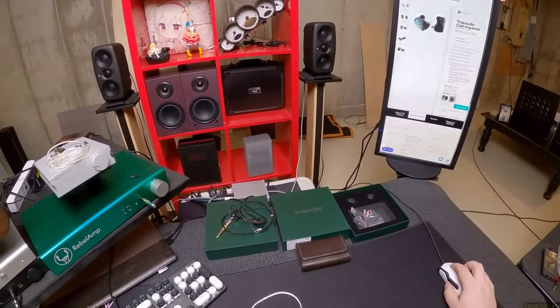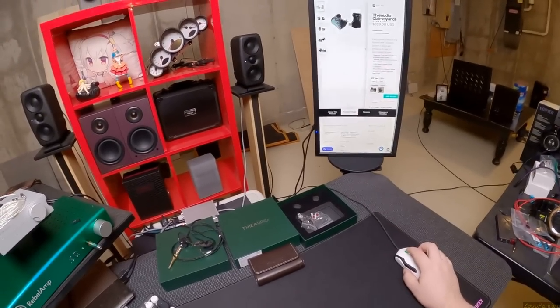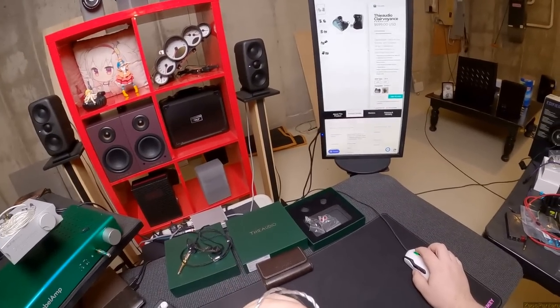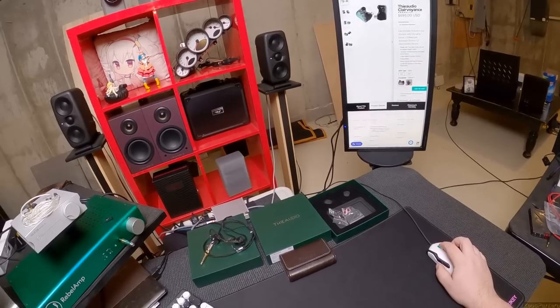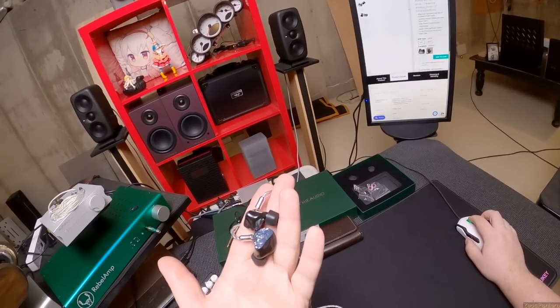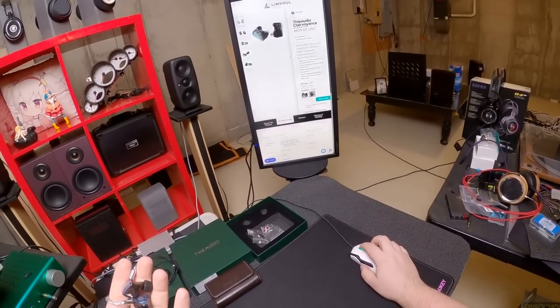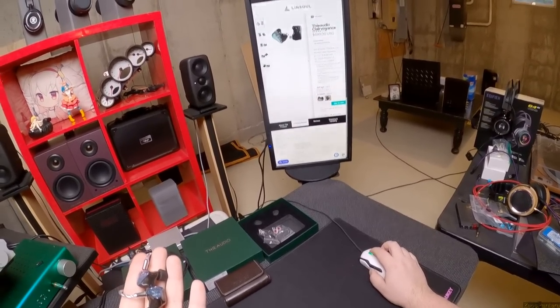Wow. Because here's the thing. I got this and I'm like, all right, look, it's $700. So I ignore the page. I try not to look at it. And then I try to read it over before the review just to sort of get my numbers right. But apparently there's also a dynamic in here. How'd they fit it? How do you fit five BAs, one dynamic, and then two electros?